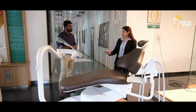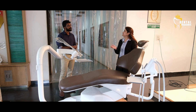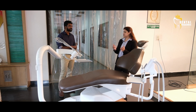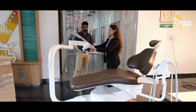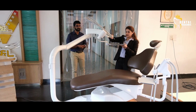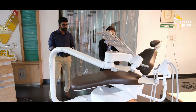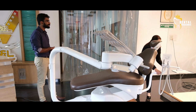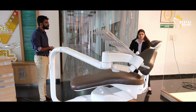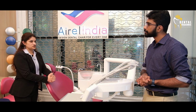It is totally advanced technology in this unit, and it is an ambidextrous version. Ambidextrous is basically used for both right and left-handed dentists. A dentist who is right-handed can use it on the right hand, and if it is a left-handed dentist, I can shift the whole console to the left. So the left-handed dentist can use the unit comfortably. As we have seen, Airel has 3 different units: one is the cantilever, and 2 with the base, and the ambidextrous version of the chairs.